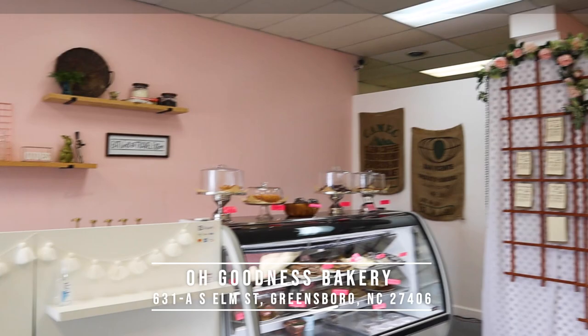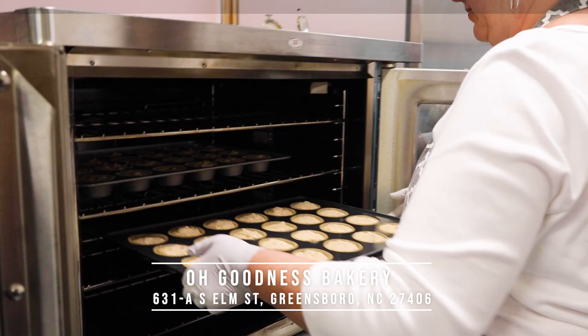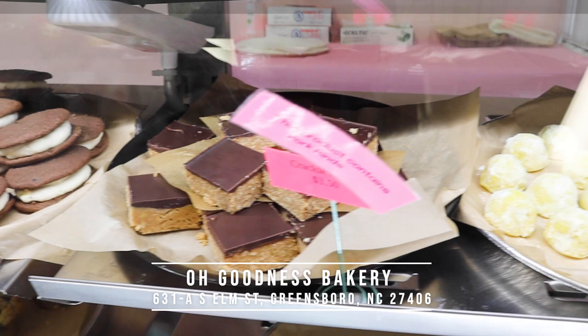For our next spot of the food tour, we're at Oh Goodness Bakery. Located in downtown Greensboro, Oh Goodness Bakery is the only bakery around that is fully gluten-free and keto-friendly. Their bakery items are not only good enough, but often better than their gluten and non-keto counterparts. They pride themselves on making items that anyone and everyone can enjoy. This place looks and smells amazing, but before we give it a shot, let's meet the founders, Shayna and Jesse.